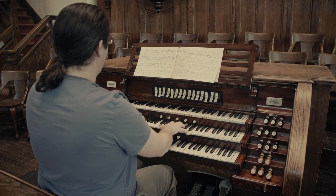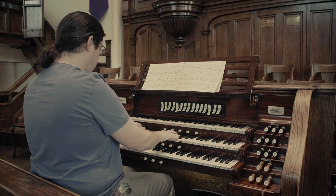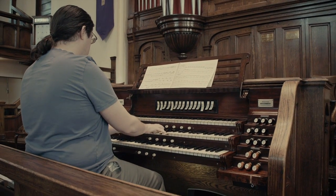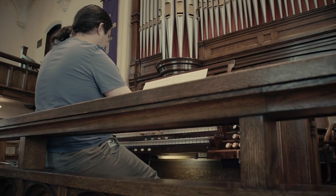It's one of the oldest, if not the oldest, pipe organ in town that still survives anyway. It was built in 1911, about the same time the church was finished, by Casavant of Saint-Hyacinthe, Quebec. It's a fascinating instrument. It is in a sort of French style, with a very, very interesting sound coming out of it. Fills this room beautifully.